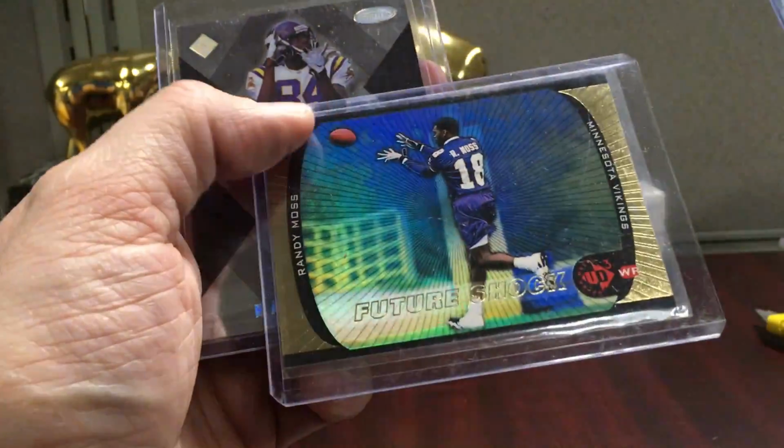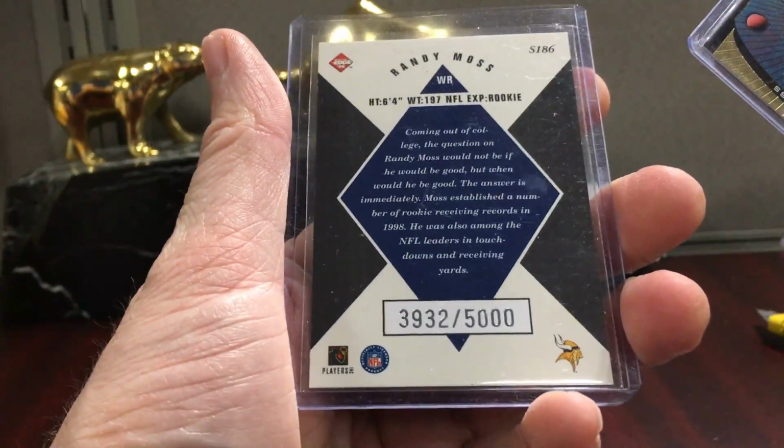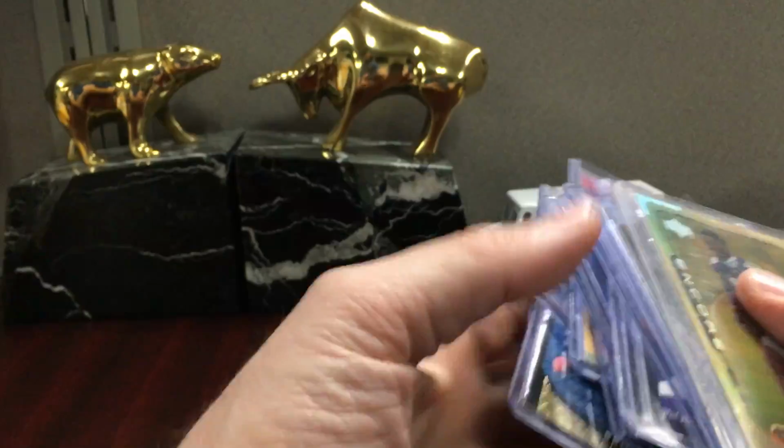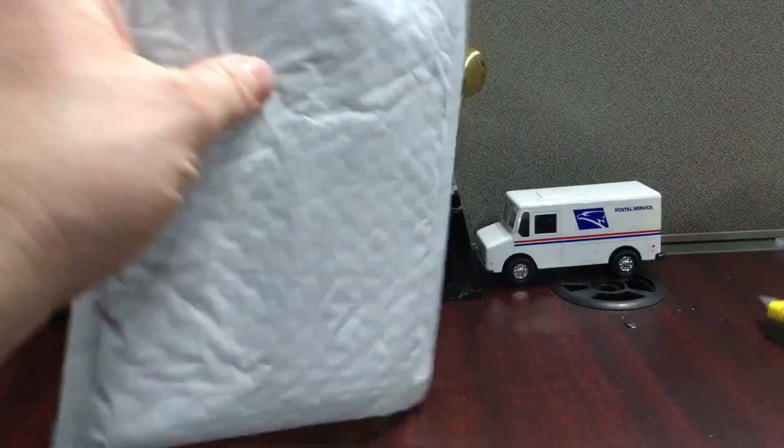And we got Future Shock from Upper Deck 3. Don't know what the 3 stands for. And this one's numbered, I think, to 5,000. Yeah, I definitely know the Moss cards. I've been going nuts on Moss stuff.